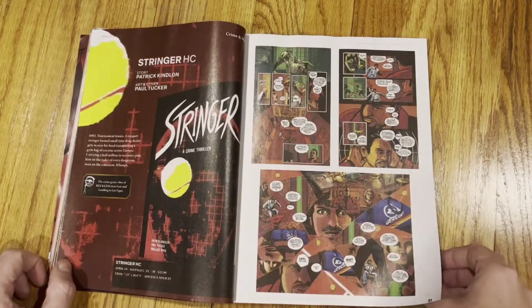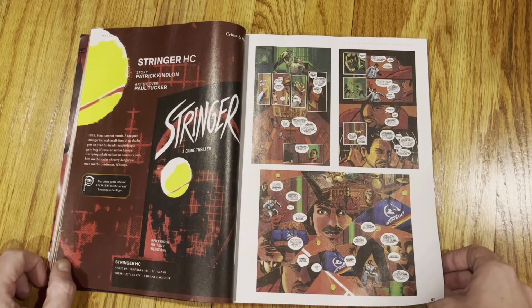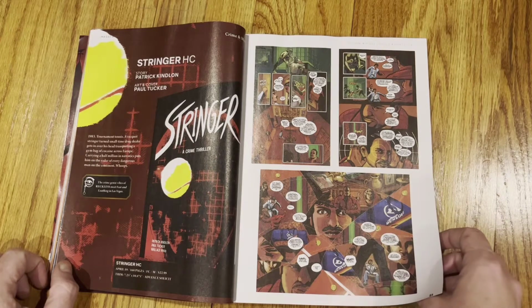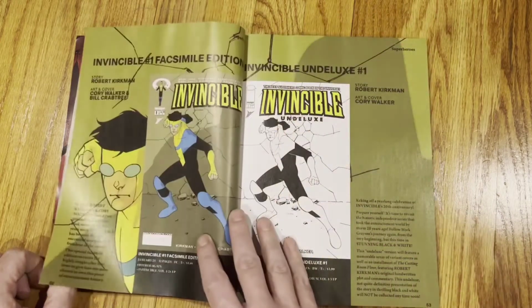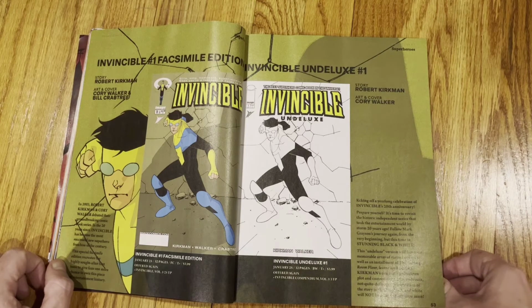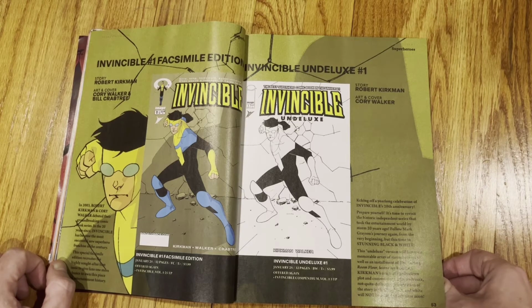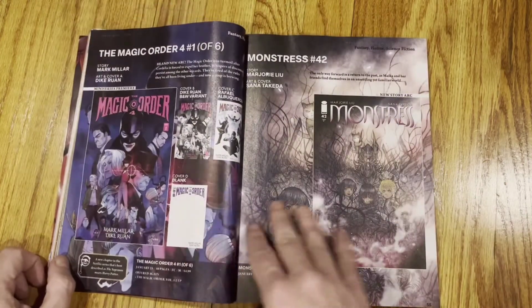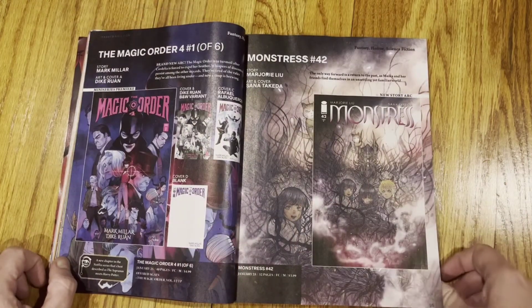We've got a hardcover here called Stringer. It looks like a crime noir book centered around tennis. Shout out to longtime listener of the podcast and friend of the show, Cliff Lewis, good buddy of mine. I'm sure he'll be excited for this as a tennis pro, but not sure I'm going there. Looks like they are bringing, much like they've been doing with the Walking Dead reprints, reprints of Invincible. If for some reason you never read Invincible, it is worth your attention.